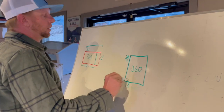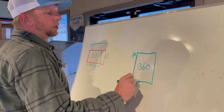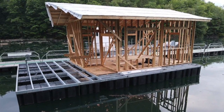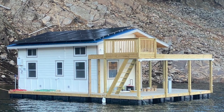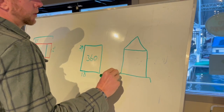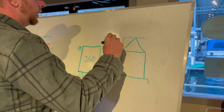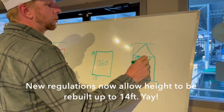So the first thing I did was I took their 360 square feet and I built me a 20 by 18. All right, Sarah's gonna put you a picture of one up that's the exact same size as this 20 by 18 and show you what that looks like built. The original house that I bought was only 10 feet tall. So from the top of the dock to the top of the house, that can be 14 feet now, which gives you access for a loft.